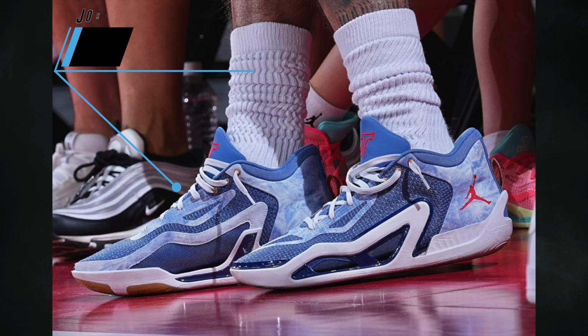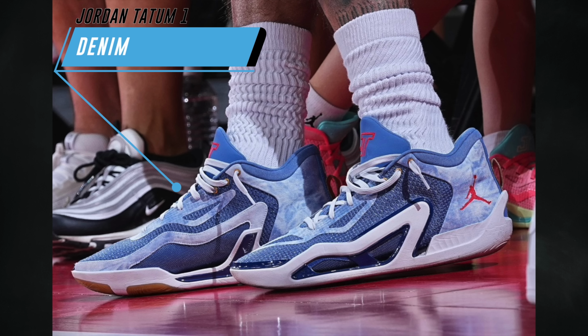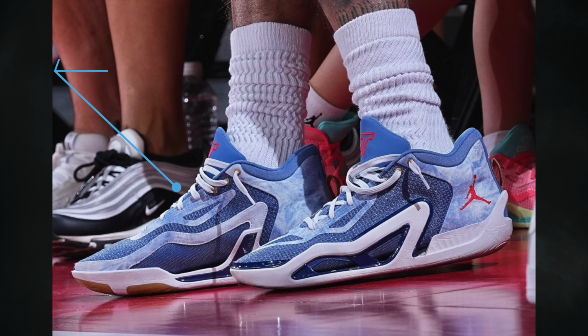Jayson Tatum pulled up at the 2023 NBA Summer League, which is held in Las Vegas, in a brand new pair of Jordan Tatum 1s. This pair is known as Denim. This pair features a stone blue, university red, mystic navy, photon dust, and wheat color combination.